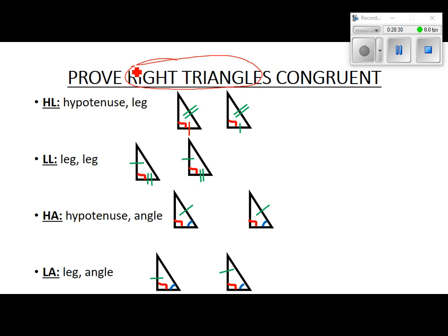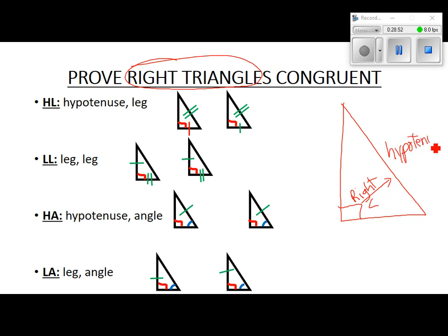In a right triangle, somewhere out to the side, you might want to write this down. I'm going to draw a right triangle out here. You always got to have a right angle. The side that's across from the right angle is called the hypotenuse. The other two sides are called legs. So in a right triangle, you always have a right angle. Side across from the right angle is called a hypotenuse. The other two sides are called legs. You should know that. Something that you had to go over when you did Pythagorean theorem at some point in the past.